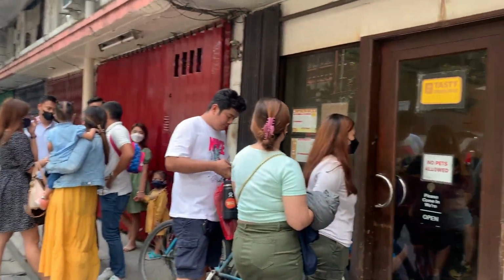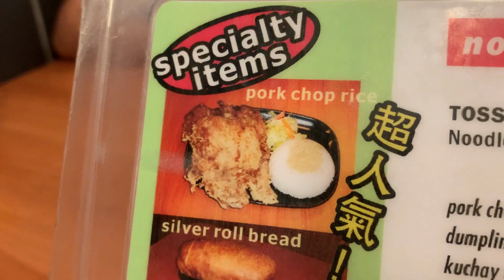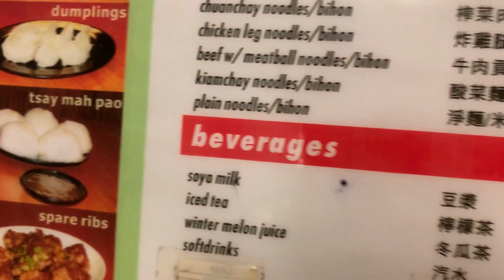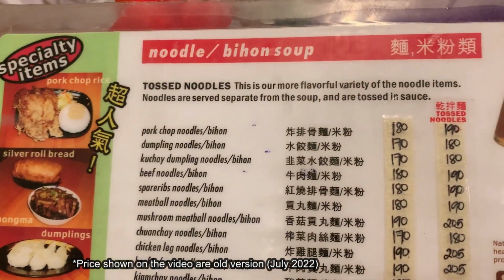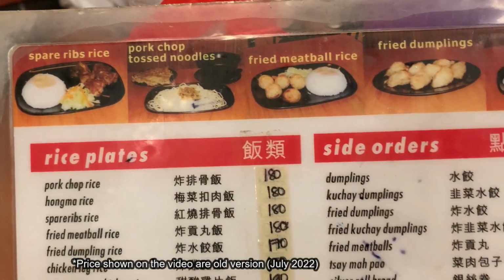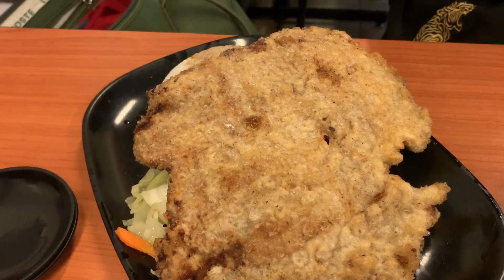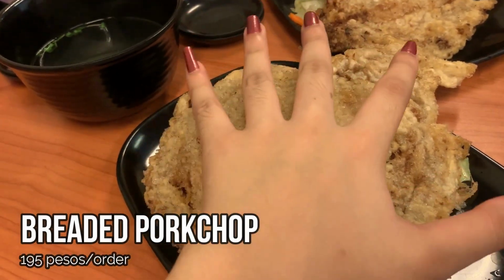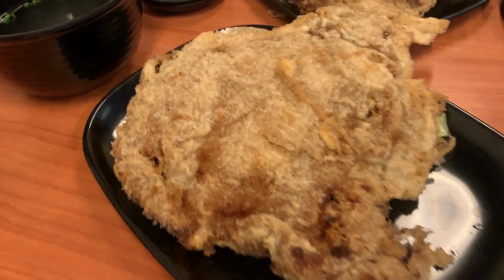So we had to queue for a while because the queue is somehow long when we visited. And instead of ordering dumplings, we tried their famous breaded pork chop, which now costs 195 pesos. But I think the serving is good for two. So for size comparison, you could check the palm of my hand to the size of their breaded pork chop, which is really big, and I can say that it really is good for two.